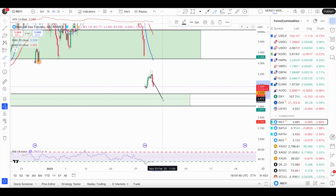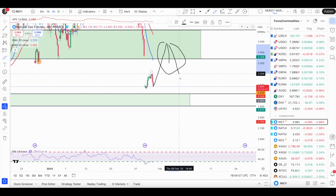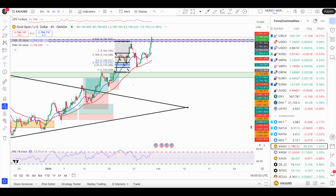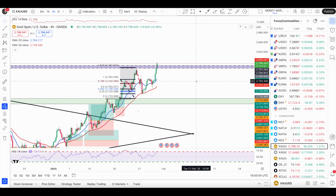For now, just look for bullish engulfers and a double bottom from this area, and looking at this bearish candle, I'm expecting the price to push further lower. We might see some more pullback. If we have that followed by a bearish engulfer, I'm going to go short again till here, so look for your entry conditions. Coming here on gold, it has broken and massively pushed up.